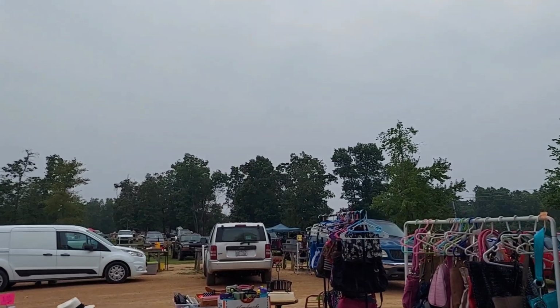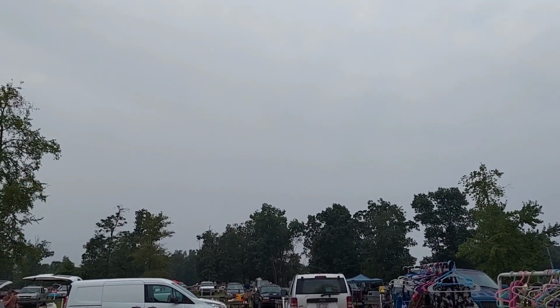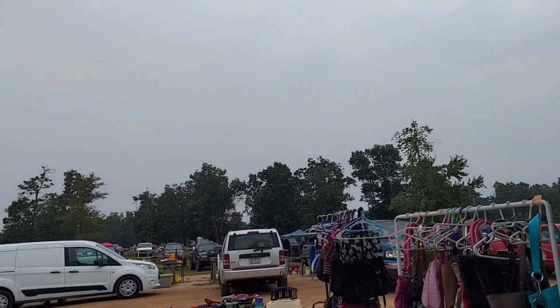Alright, so when we first got out here, there was no real cloud cover. It was white, fluffy, what was out there. But that changed quick. We've got little sprinkles already, so this isn't looking too good.